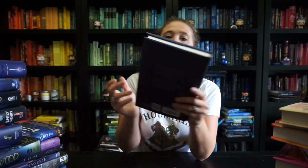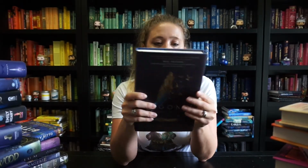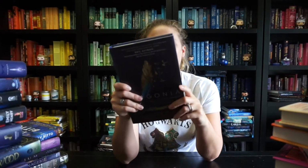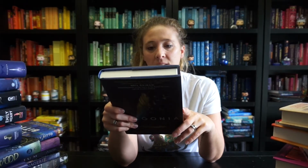Okay, I got this one quite a while back when it first came out. I thought the cover was really pretty. I really like Neil Gaiman, and they quoted him on the front, so I felt like, okay, that's a selling point. There's feathers and there's birds, so that's a plus. It's definitely fantasy, also a plus. Yeah, there's a lot of reasons why I got this, but I haven't read it yet. I feel like somebody gave it kind of an iffy review, and then I was like, oh, okay.